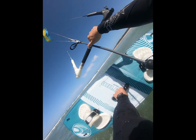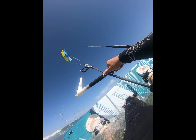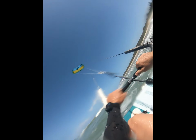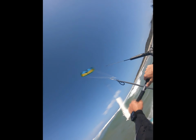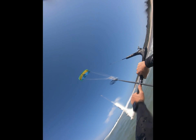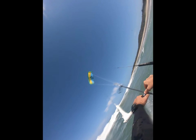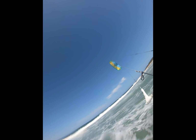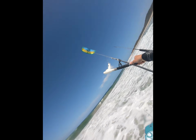Little gap there now. Here we go, get the board on. Get the kite up there to 12. Ride this wave. We've got that kite to go. Okay, we're working that kite pretty hard. Okay, we're getting up there now. Here we go. Oh, hang on.